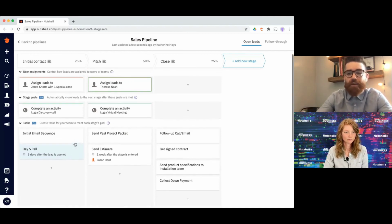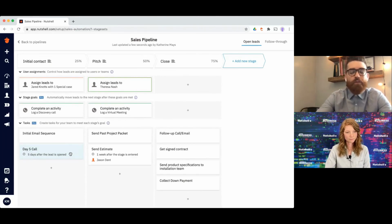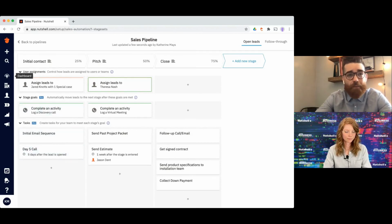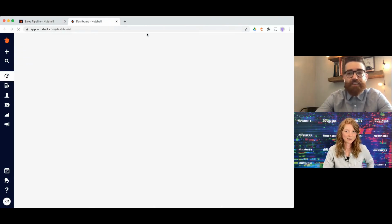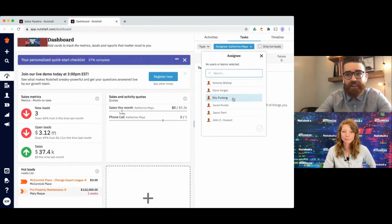If you get your pipeline set up, you're working leads through them, each one of your reps should be able to come into their home screen and have a to-do list, which will basically keep them on task, make sure they're not missing any follow-ups, and pretty much avoid having that feeling in the back of your head like you're forgetting to do something.